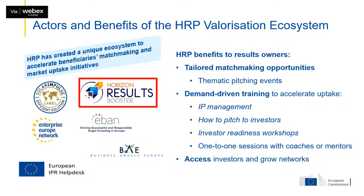You get benefits from these organizations through connecting with us, because what we do is we try to align their objectives with your objectives and to bring them in and to offer you the webinars, the training you need on how to pitch to investors, how to protect your IP, even one-to-one sessions. And we even go the extra mile of brokering directly with an investor for you whenever we can.